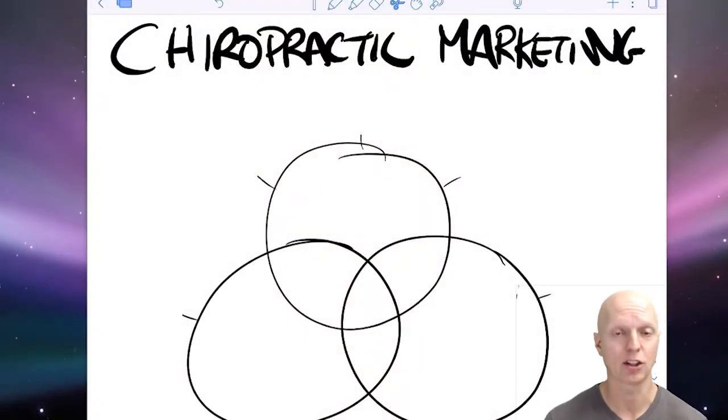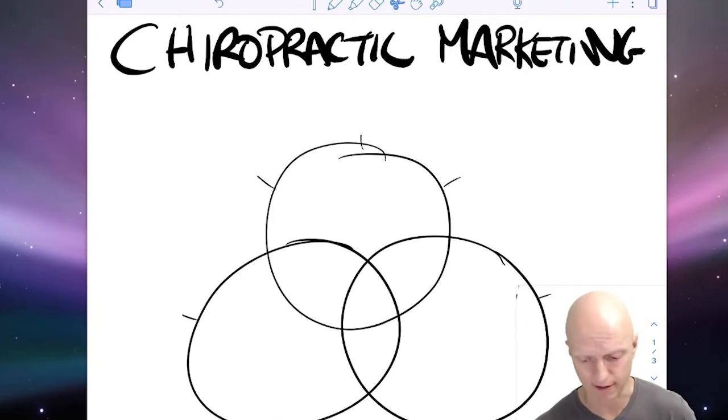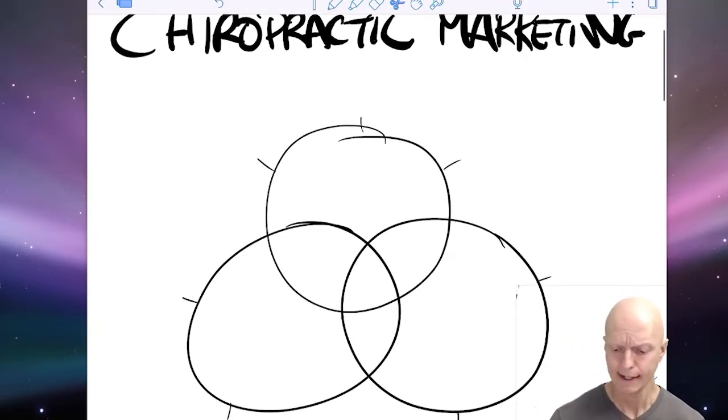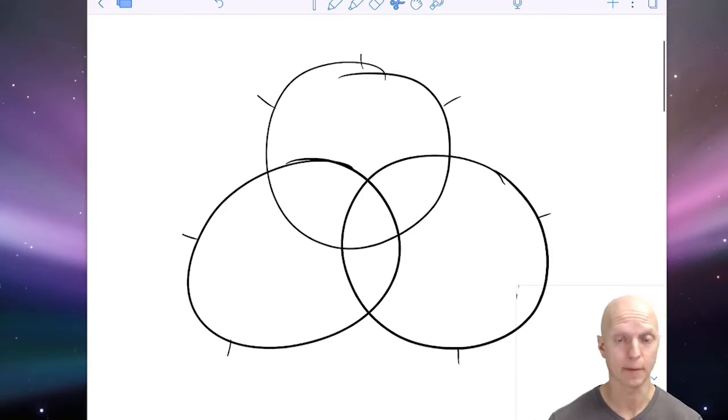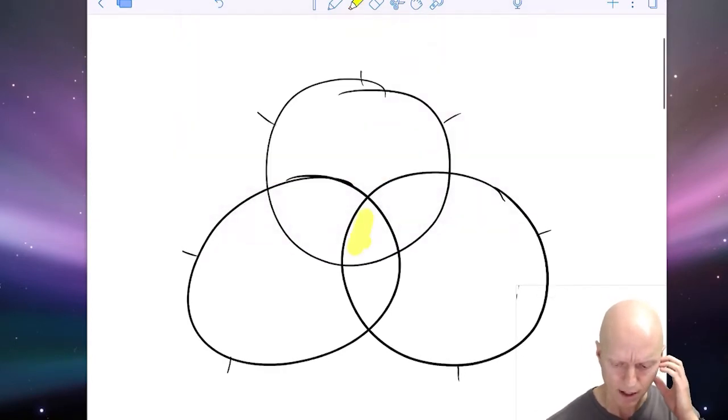So if you're watching this video, you're most likely a chiropractor and you want to get more patients, you want to grow your practice. And I want to show you the model, or the lens, through which we want to look at this. So this is a very simple Venn diagram, but it's what's inside that really counts. Because if you're here, it's most likely that you want to leave a really positive impact on this planet, right?